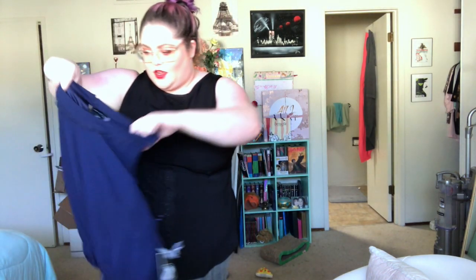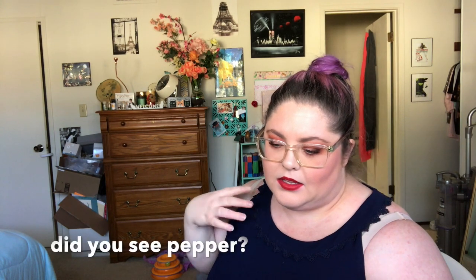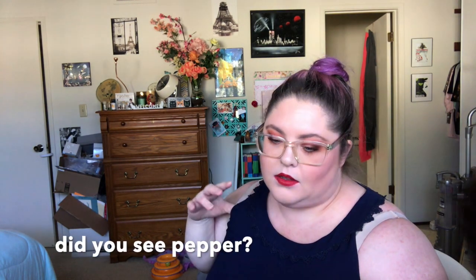So we're going to try on, oh, this is a pretty dress. We're going to try on this dress next. I'll BRB. So yes, I am still wearing my PJ pants. So this is the Ryan Wythe Calabasas sleeveless woven A-line ruffle dress.